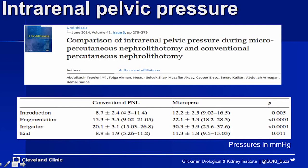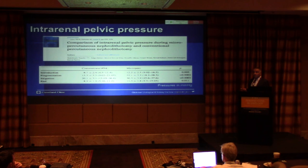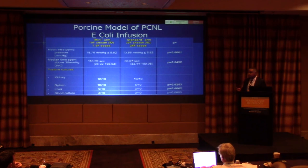Why not consider mini PCNL? Risk, the risk of septic complications. Higher intrarenal pelvic pressures at the start of the procedure with fragmentation and irrigation throughout the procedure. We instilled E. coli into the renal pelvis and then performed PCNL either to 10 French or 30 French. Pressures were higher. The time above 30 millimeters of mercury was longer. We found bacteria in the kidney in both because we were instilling E. coli. But spleen, liver, blood cultures, higher risk of that with the mini PCNL because of the higher intrarenal pressures.